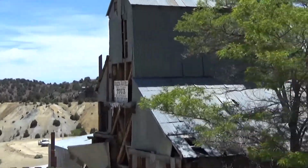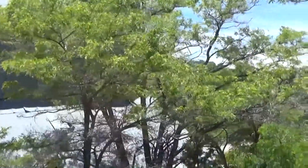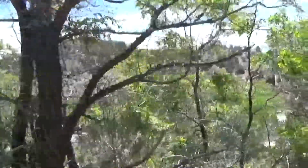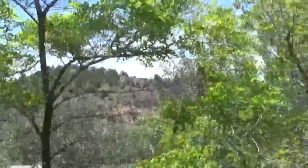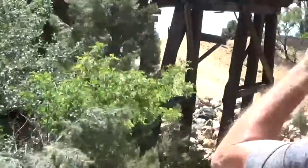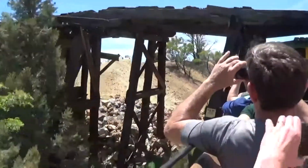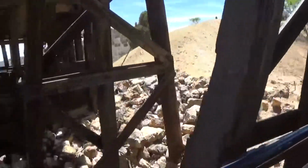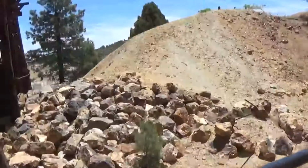Now the reason these rocks are on the ground is when they brought the ore across this trestle, but the rock was too big to go through the crusher machinery, the folks just pushed it off the top of the trestle. So if any of you folks are feeling a little lucky, come on back later with a great big hammer. You can go to work on one of those rocks and you might just strike your fortune. Pretty sure it's just a little bit luckier than a slot machine.